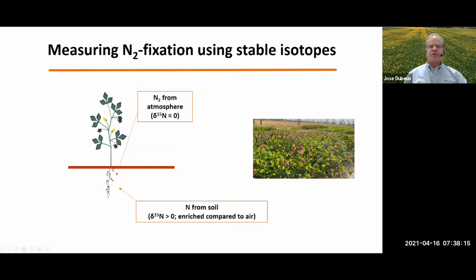There are stable isotopes present in both the air and the soil, but the isotopic composition in the air is by definition 0 because the air is the standard, and the soil is typically enriched. So by analyzing the plant, we can tell how much of that nitrogen comes from the air, or how much was fixed, and how much comes from the soil. You also need to use some reference plants, but anyhow, we have the equipment to do that, and we've been doing some of that research here in Marianna.